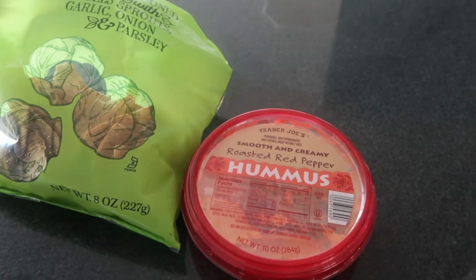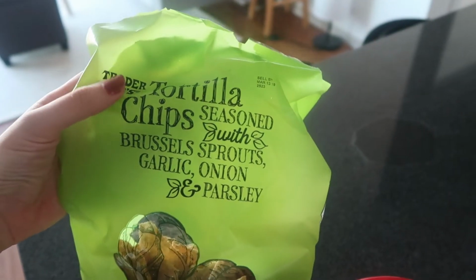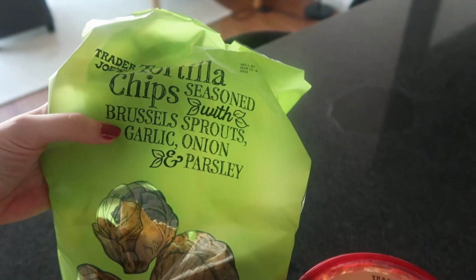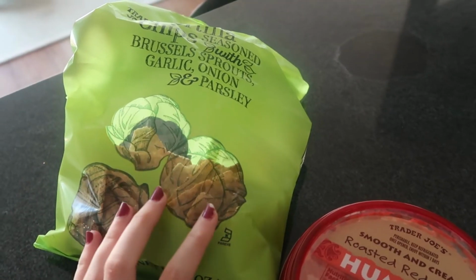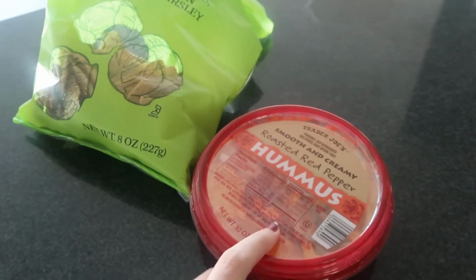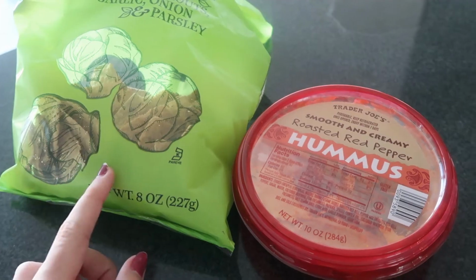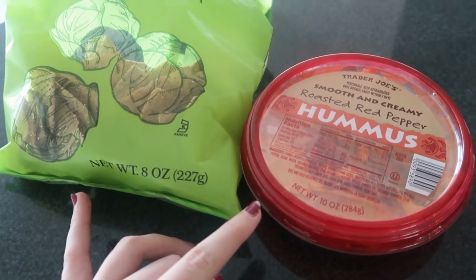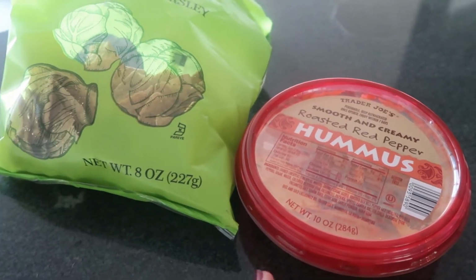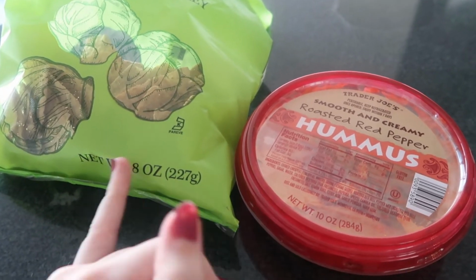Let me just tell you that this is the ultimate snack, okay? These are Trader Joe's tortilla chips seasoned with Brussels sprouts, garlic, onion, and parsley. It's a little hard to explain, but they're just super light chips. And when combined with this hummus, which is roasted red pepper hummus, this is literally just the best combination ever. Like, I literally die every time I have this. So if you like hummus and you have a Trader Joe's nearby, you definitely need to try this, seriously.